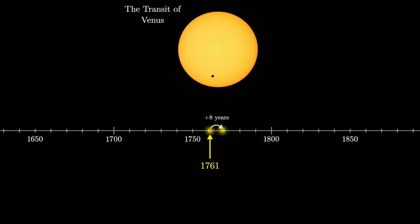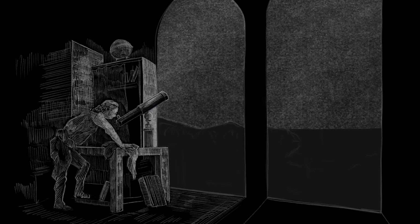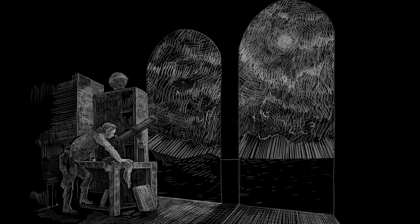Now, the next transit of Venus was going to be 8 years later, but after that, it wouldn't be for another 105 years. So he decided to extend his journey, do a bunch of other explorer things, and catch the next one. And by 1769, he was all set up in the Philippines, ready to go. But on that day, it was cloudy, so he couldn't see anything. Once he finally got back to France, he found that he had been declared dead, his wife had remarried, and his relatives had all plundered his estate.